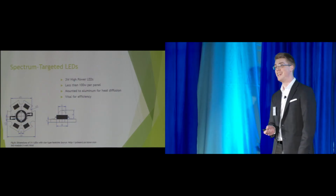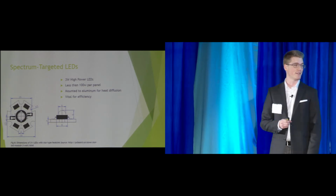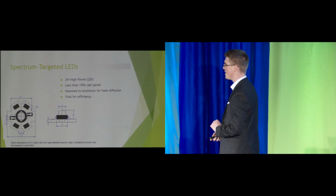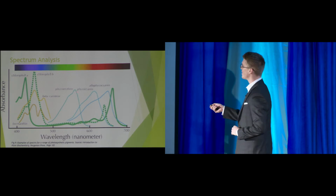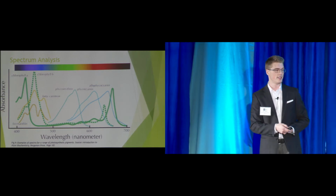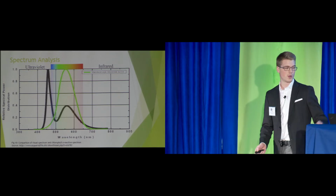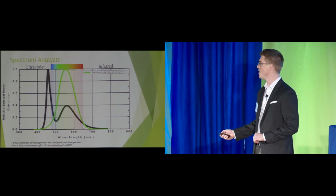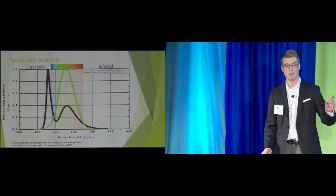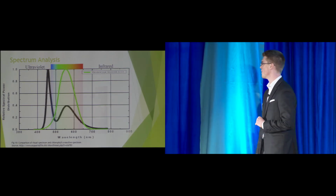The spectrum-targeted LEDs are 3-watt high-powered LEDs at about 100 watts per panel, mounted onto aluminum plates for heat diffusion, and they're vital for the power efficiency of this unit. Spectrum targeted might be confusing. So the spectrum analysis: chlorophyll A and chlorophyll B have noticeable peaks in deep blue and deep red. As you can see here, the cool blue looks actually quite blue. This is a spectrum analysis of these cool white LEDs that I used here. They have a nice little peak here in our visible range. They still look white, but most of their power output is actually outside of our visible range, but the plants see it. It is peaked exactly where chlorophyll A and B need it most. So really good for efficiency.